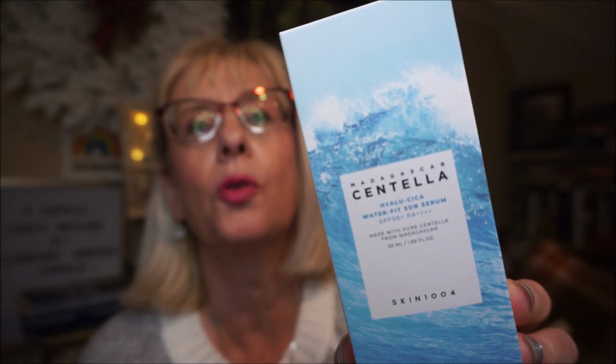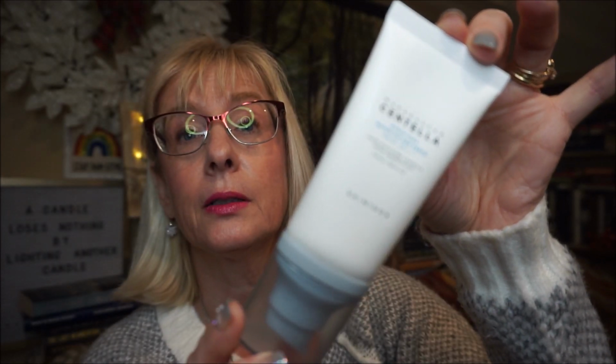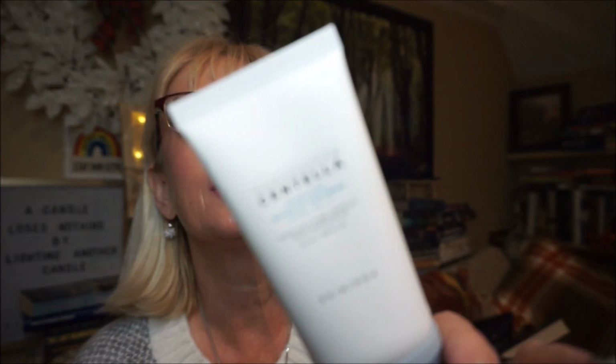And another popular one right now is by Skin 1004. This is the Centella Hyaluronic Water Fit Sun Serum, also SPF 50 and PA plus 4. Now I'm not going to open this one because I've got a few sunscreens on the go right now. But I've heard people say this is almost like a gel type consistency. So again, it doesn't leave an overly matte or an overly greasy kind of feel to it. But this one's been quite popular. Now, I don't think either of these are waterproof, I don't believe.